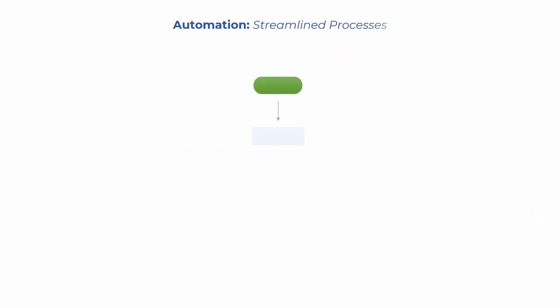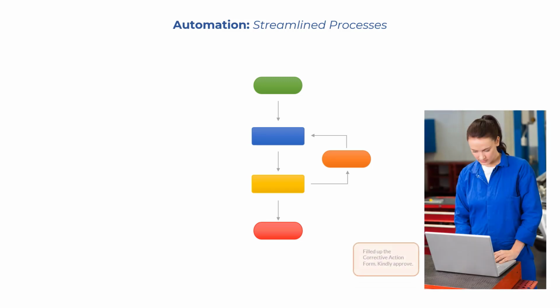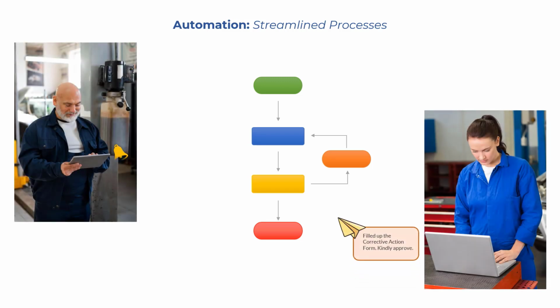Create document-centric workflows without programming to save time and reduce manual errors. DocsVault's powerful workflow automation tools simplify tasks, notifications, and approvals.